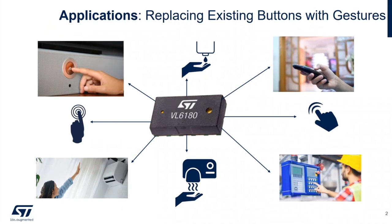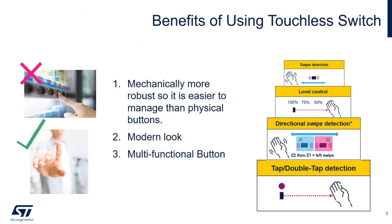Before I show you the how, let me show you applications where buttons are used today and where our products can help enhance that solution. For example, in terms of white goods, imagine using hand gestures instead of buttons, or turning the TV on and off with gestures. Now, why should you do that?